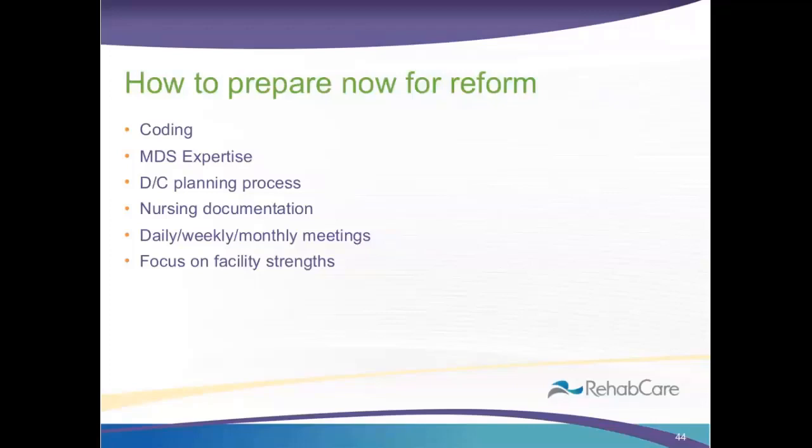Function as a standalone is no longer going to support the entire payment. So there is a huge opportunity for us to begin today, and we are beginning today, to be prepared for what we need to have in place to support the payment and to provide the best possible care for those patients. How do we do it? We really have to look at how we do our meetings. We have to be efficient.